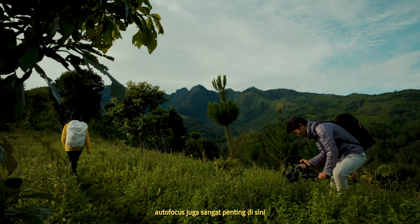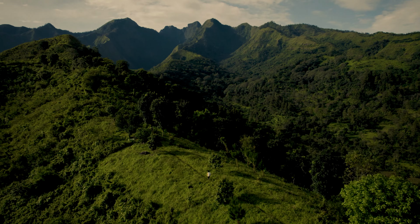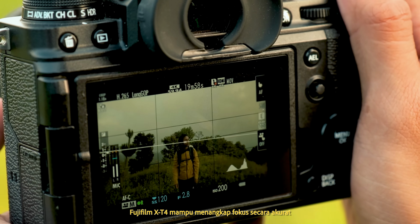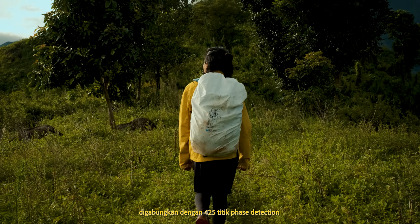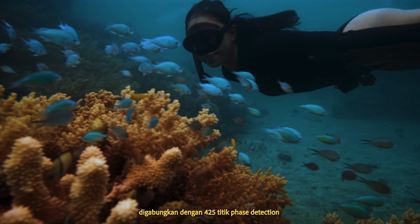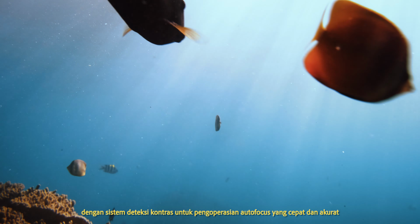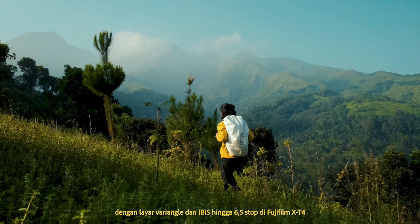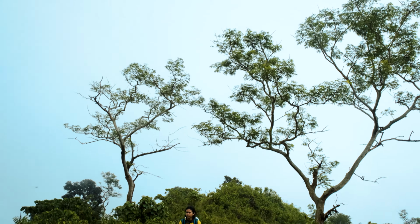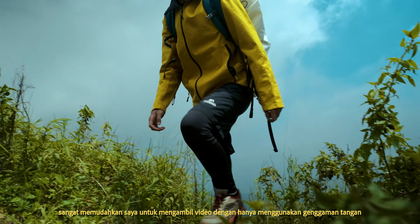Autofocus is also very important here, where the video taker must focus on the right point. Fujifilm X-T4 can capture focus accurately, with eye detection and hybrid autofocus, which combines 425 phase detection points with a contrast detection system for fast and accurate autofocus operation. With the variable screen and IBIS up to 6.5 stops on the Fujifilm X-T4, it makes it very easy for me to take video handheld.